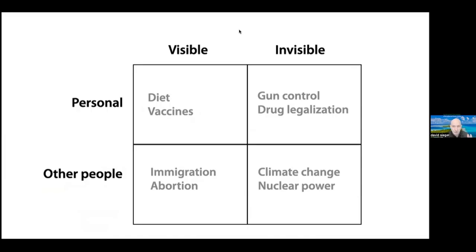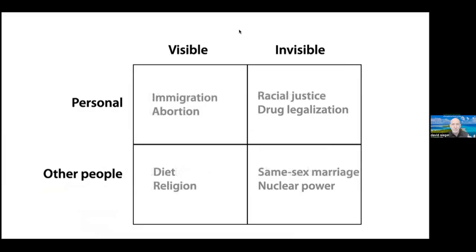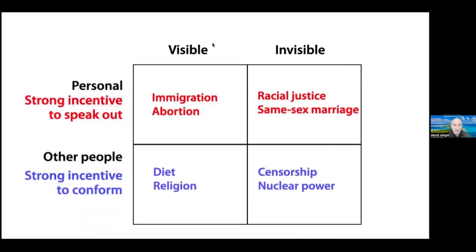So what's important here is the framework. And here's another one where I've changed the issues. I'm showing the framework to help break down where the sticking points are. If it's personal and you can see it every day, you're more likely to be motivated to speak out against the status quo, especially if it's frustrating or going against you. On the other hand, if it doesn't affect you personally, you may have a strong incentive to agree with the people you see and interact with every day.